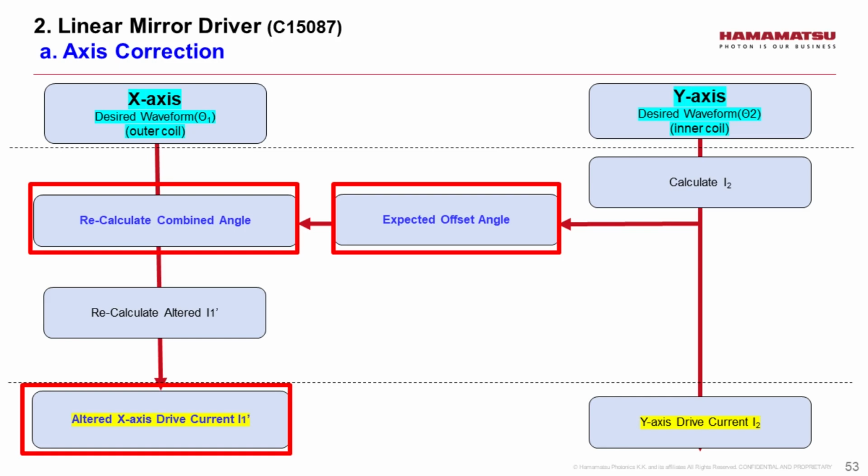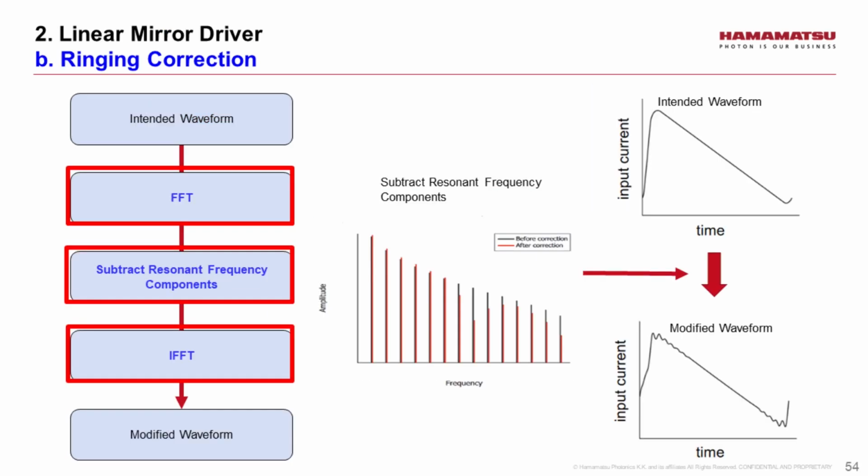Based on this expected offset angle, you can recalculate the x-axis combined angle, the original x-axis angle plus the y-axis offset angle. And then recalculate the altered drive current. And then when you drive with that altered drive current, the y-axis will be fixed to the stable point. So once again, when you move the y-axis, you actually feed forward the expected offset angle to the x-axis, and by compensating that angle, you can stabilize the y-axis movement. In that way, you will have the y-axis perpendicular to the x-axis.